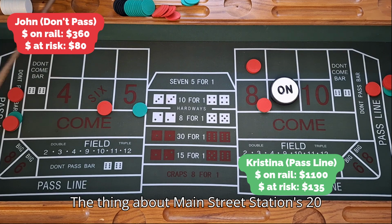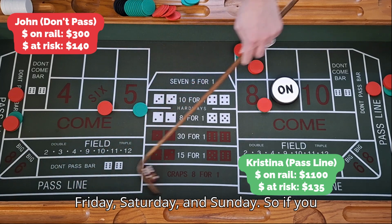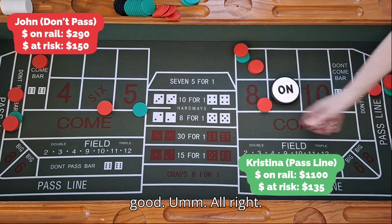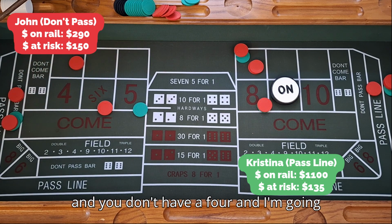The thing about Main Street Station's 20 times odds is that they're only open Friday, Saturday, and Sunday. So if you want to play 20 times odds during the week, you'll have to go to Sam's Town. I'm going to 10 on the don't there. There we go. All right, everything else is good? Mm-hmm. All right, 4. So I'm going to move to the 4, and you don't have a 4. And I'm going to lay the 60 there.